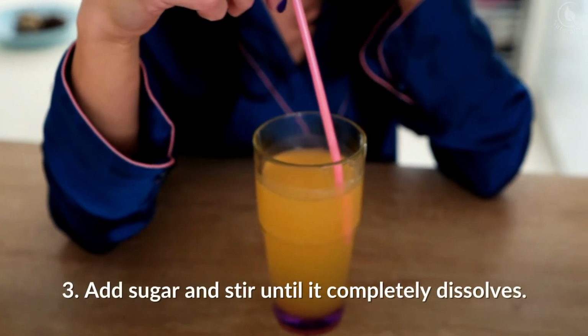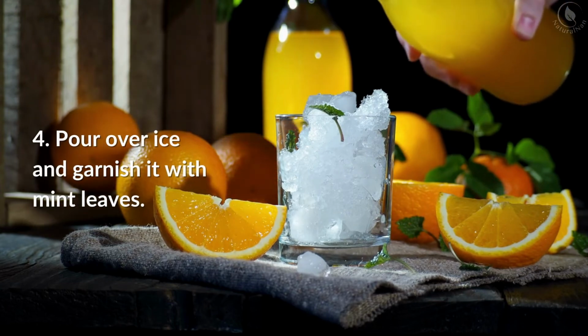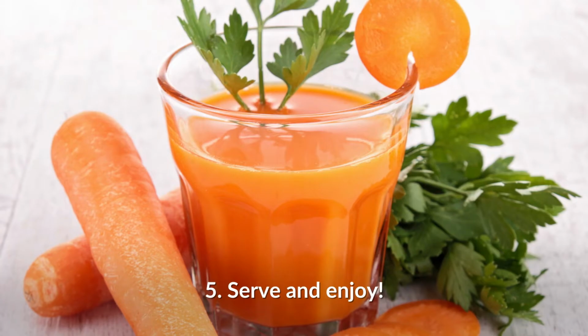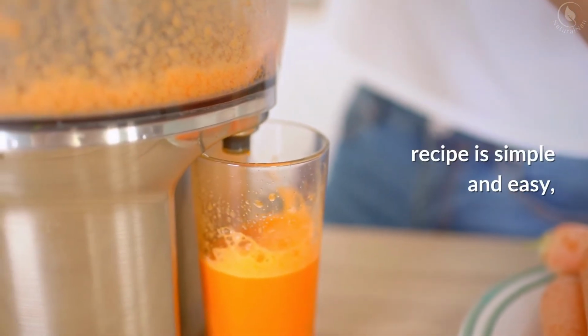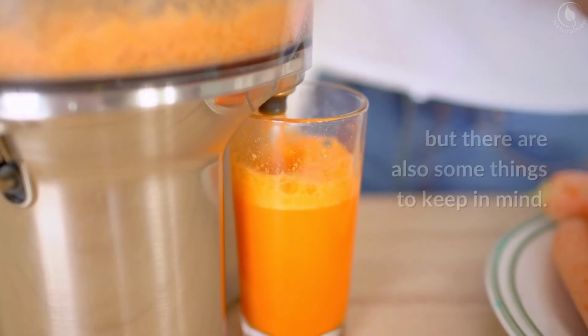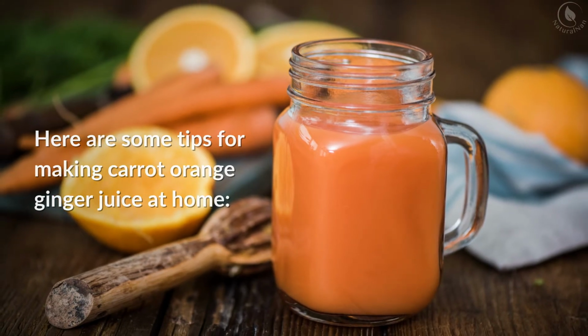3. Add sugar and stir until it completely dissolves. 4. Pour over ice and garnish it with mint leaves. 5. Serve and enjoy. Making this carrot orange ginger juice recipe is simple and easy, but there are also some things to keep in mind.